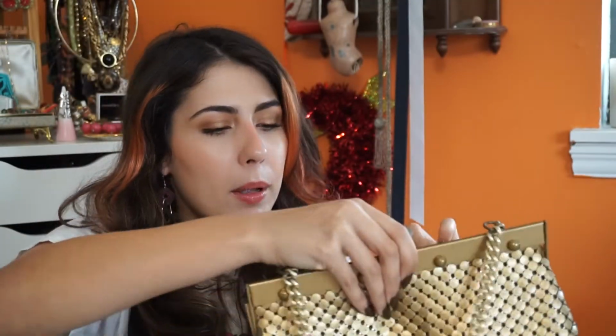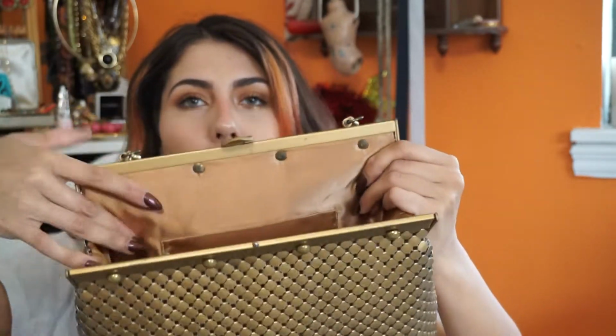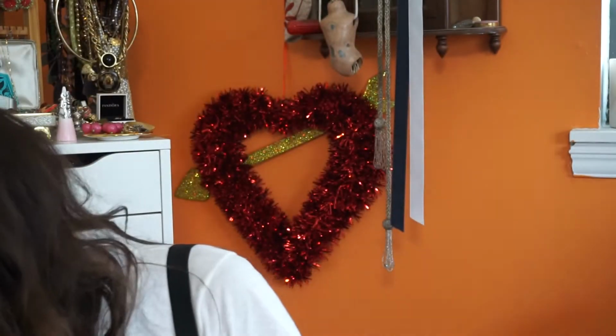When you open it up, boom, got the original silk in there, which is all in wonderful condition, and then the Whiting & Davis made in USA tag. I think this is probably an 80s bag as well. I'm gonna research it a little bit further, but Whiting & Davis is always something to look out for and pick up. They make incredible handbags that are completely timeless. And I'm gonna share a little bit of jewelry with you all, and then I will share with you the really exciting piece of history that I found, which I'm so excited to share with you.